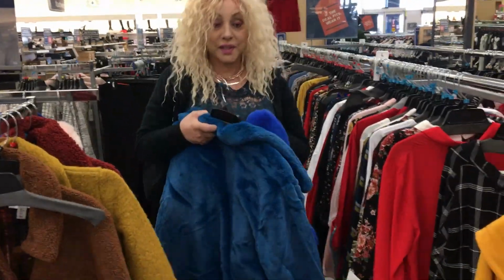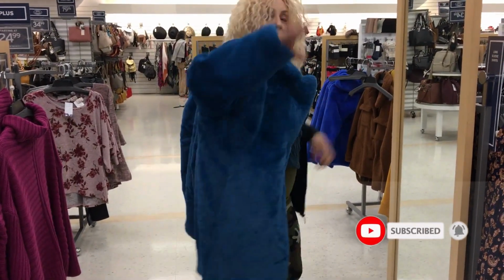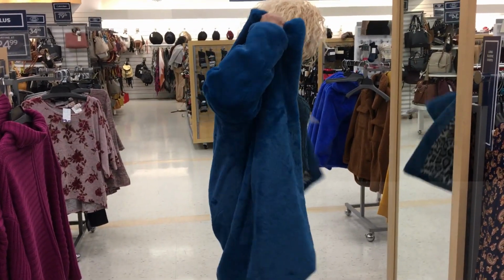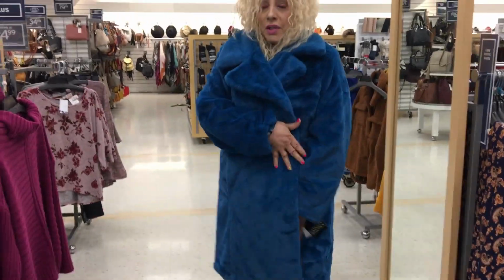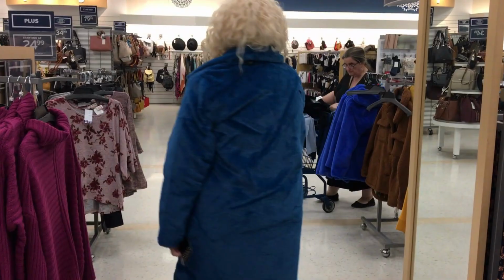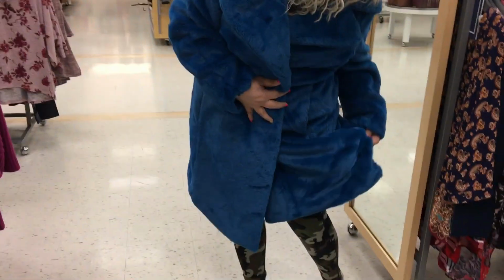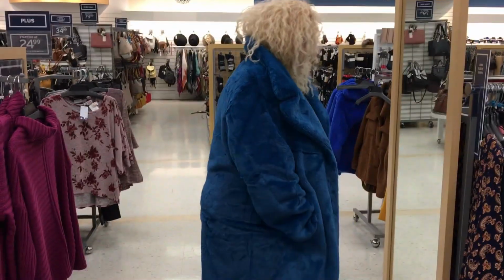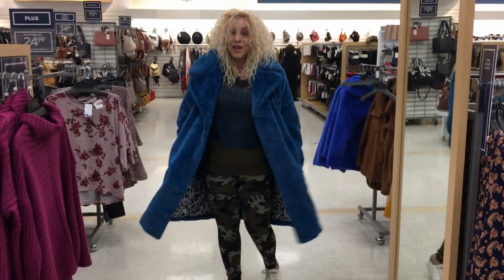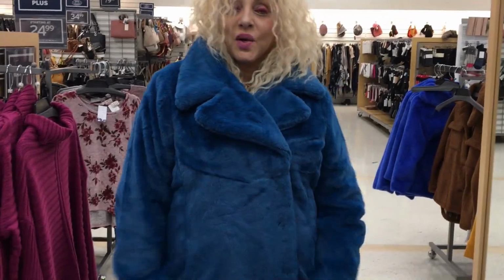I'm kind of going to try the next one. Nice. It's $100. It's a larger size. I love the color. It's a little big for me, but I love the color. I've noticed some real pretty colors, and I love them. Look at the tail, and it's soft. I don't know how warm it will keep you, but I love the look and the feel. It's nice to have new things in. What do you guys think?